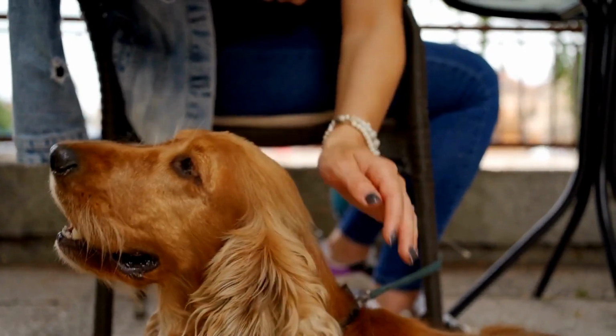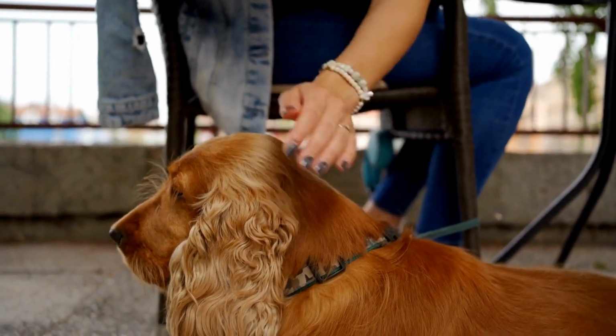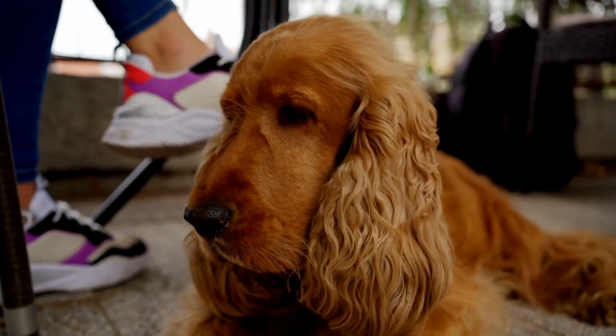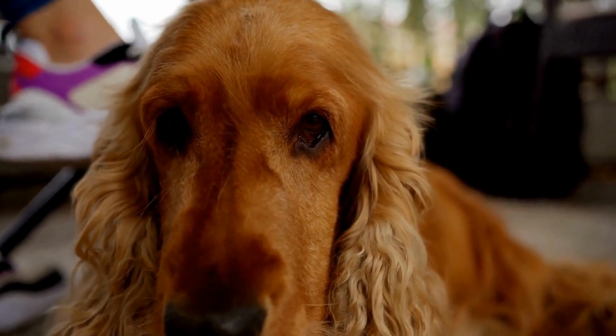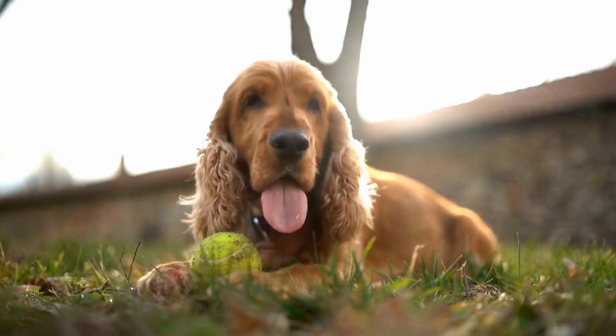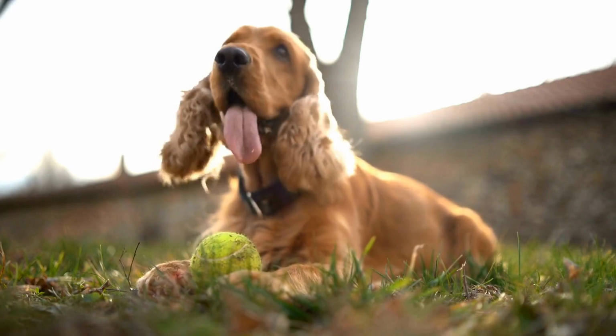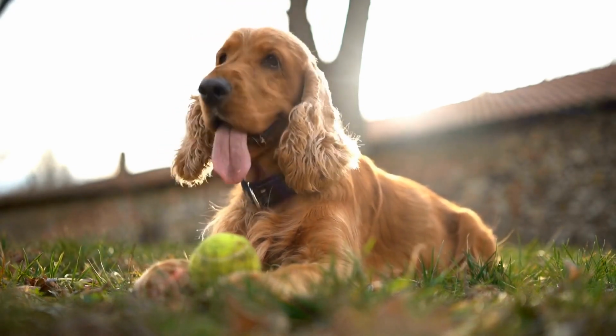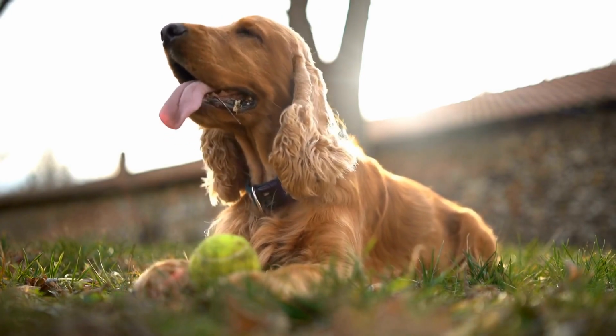6. First aid kit. Accidents and illnesses can happen even when you're on the road. Having a well-equipped first aid kit specifically designed for pets is crucial to handle any unexpected situations. The kit should include items such as bandages, antiseptic wipes, tweezers, and any necessary medications prescribed by your veterinarian.